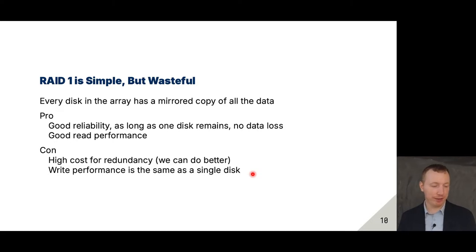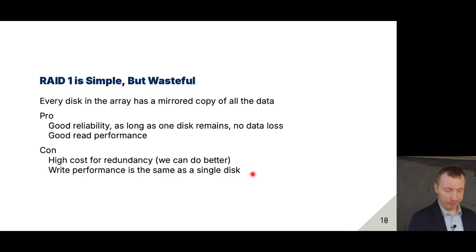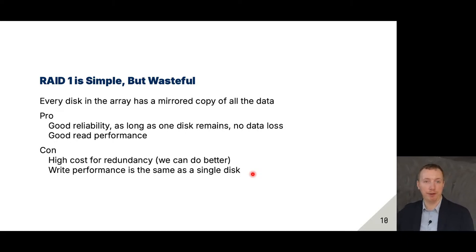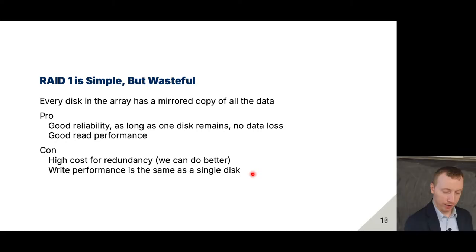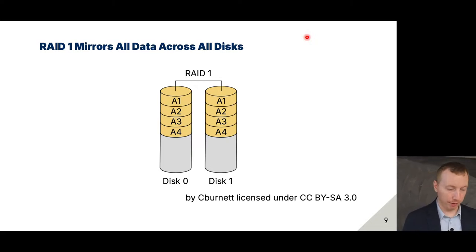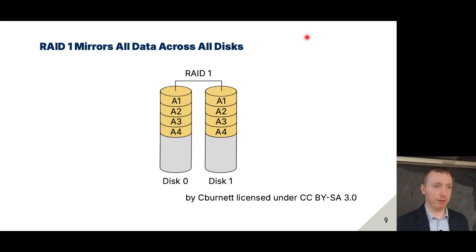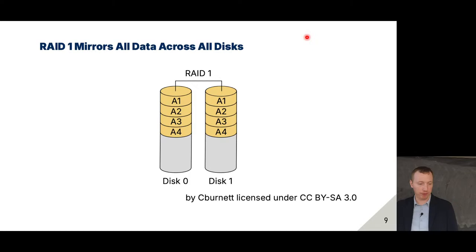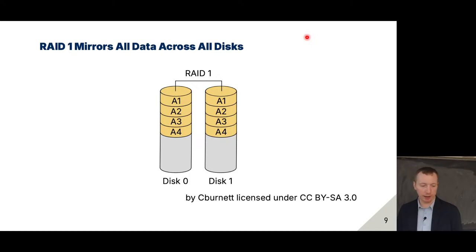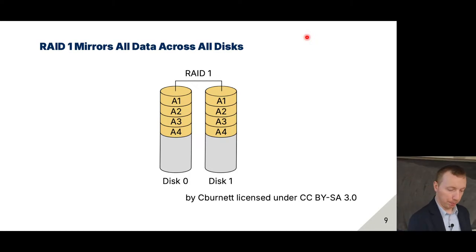Every disk in the array looks exactly the same as one another. It has good reliability. As long as we have a single disk still alive, we don't have any data loss. So if this disk just dies, like it fails, you throw it out, you throw it in the garbage, you step on it, whatever. Doesn't matter, you still have a copy of your data on disk 0. And if I have 3 drives that are all copies of each other, 2 of them can die. I still have a single copy left, so I'm good.